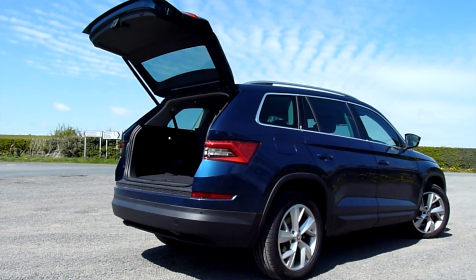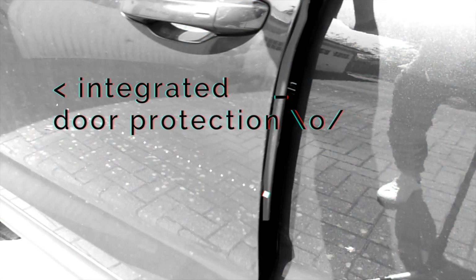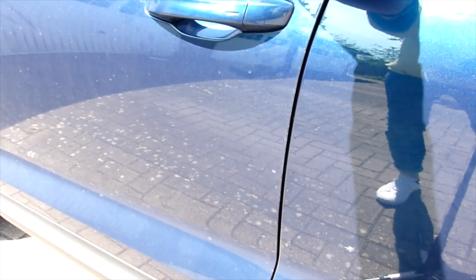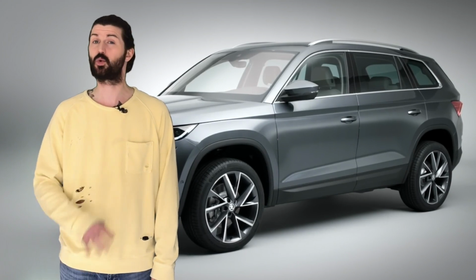And a power tailgate from mid-level versions upward, which optionally opens with that wavy leg thing. But the best thing is this, which gives you license to fling your doors open with reckless abandon no matter how tight the car park is that you're in. It's stuff like that plus the predictable stuff that makes the Kodiaq so great.